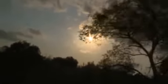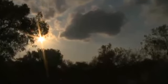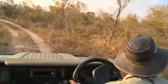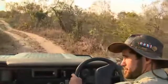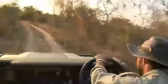Hopefully these clouds that Andrew is busy showing you all will cover the sunshine, cool things down, and start getting a little bit more life out here. It's just a matter of time until it cools down, but the clouds will certainly help it cool down faster, and as I said before, I really feel that the bush will then become alive.